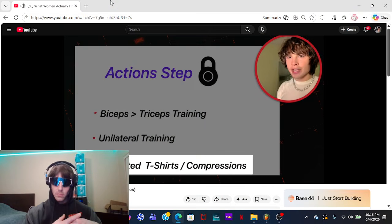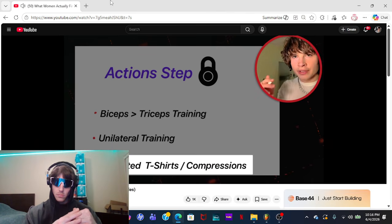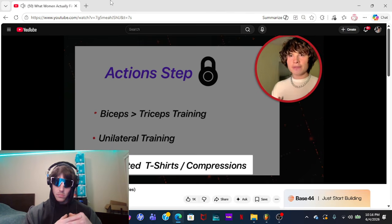Action step is that for showing off your biceps, well-fitted shirts and compressions are your best friend. And obviously tank tops work too, but I found that specifically for biceps.